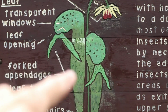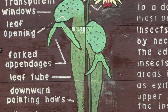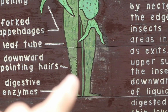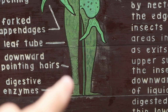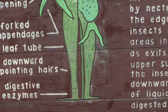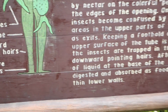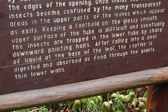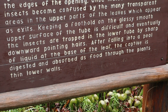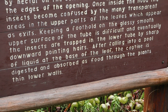And then this middle section here, this leaf tube, is very slick, so the fly can't get a good foothold. And then these sharp hairs here keep the fly from walking back up once it gets down to this point. Then it falls into the digestive enzymes down at the base. The captive is digested and absorbed as food through the plant's thin lower walls. Awesome. How cool is that?